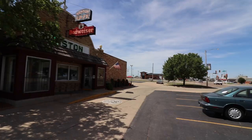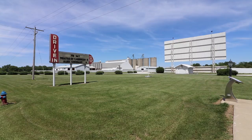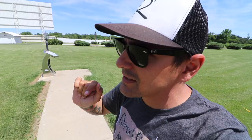Look at this. Right across the street is the old Ariston Cafe. At least that's the way they pronounced it. It was built in 1935, and it's still family-owned and still in operation. Look at that old neon up there. Some of it's a little flickery right now, but it's still going strong. That is awesome. They also have an amazing old original single-screen drive-in theater in town. Dang, I missed the movie. It's only on weekends.